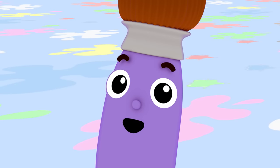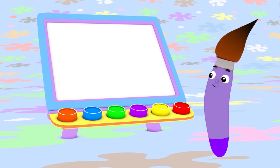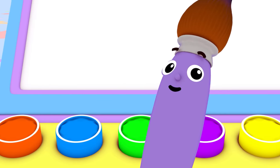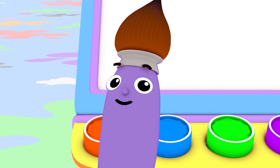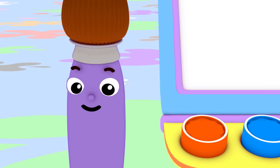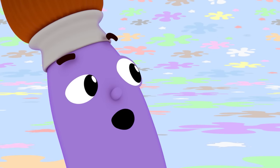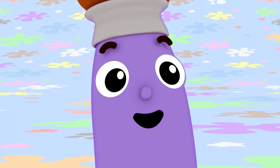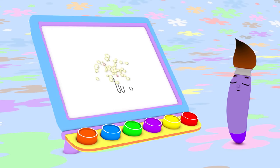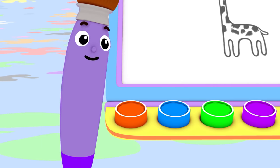A favorite? I don't have just one favorite color. I love them all. I choose colors by what I feel like painting that day. What do you want to paint today? Today, I feel like painting a giraffe. What color should I use to paint a giraffe?